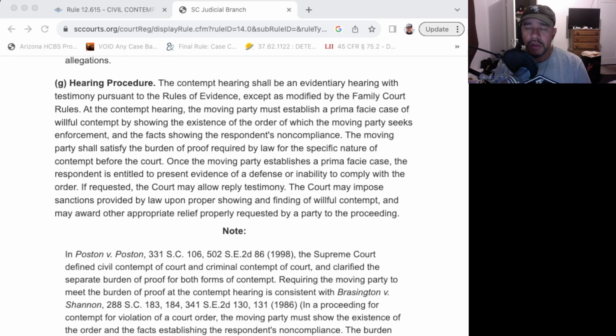All right, so we're at the hearing. It says the moving party must establish a prima facie case of willful contempt. And what are they showing? The existence of the order. So that's just going to show the order, right? The child support order. And then the facts showing the non-compliance, which is them saying they haven't received any payments and no payments have been made, and they show some kind of statement or bills or whatever, saying that this is the amount that is owed, right? The moving party shall satisfy the burden of proof required by law for the specific nature of contempt of court.